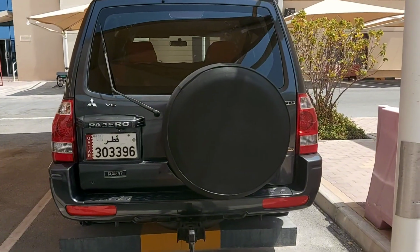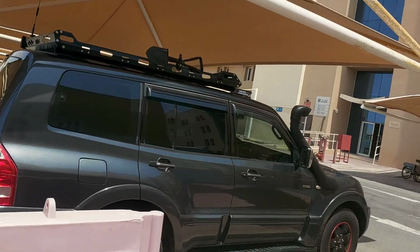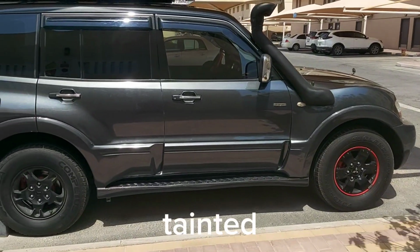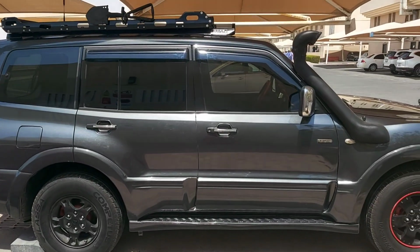Very nice location and very comfortable parking area to my apartment. It is very near, it's walking distance, very near also to my workplace.